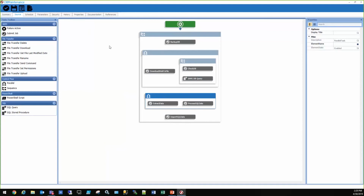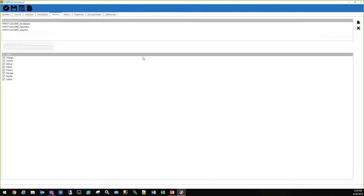But next, let's talk a little bit about security. So how do we lock these objects down within JAMS? So we've got pretty robust security capabilities within JAMS. So as you see, my user right here, because I was the creator of this object, I'm automatically going to be granted full access to the object so that I'm able to go back and edit my own work.